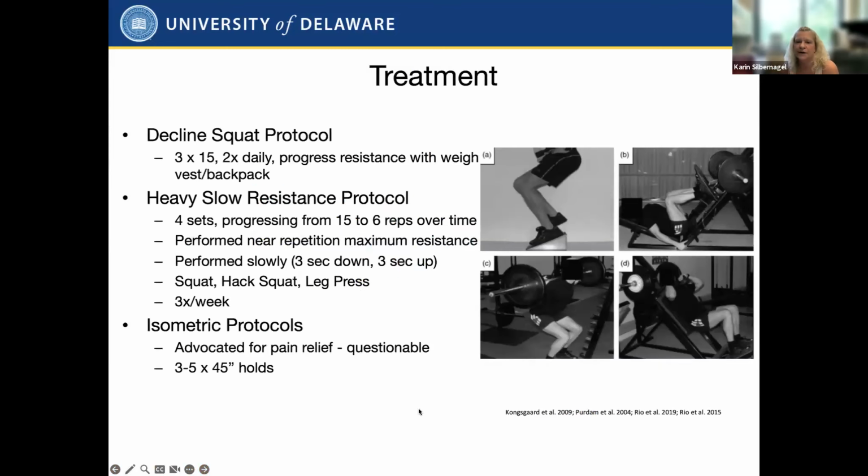In the literature, there has been the program of the decline squat or heavy slow resistance training, and there has also been the proposal of isometric protocols.